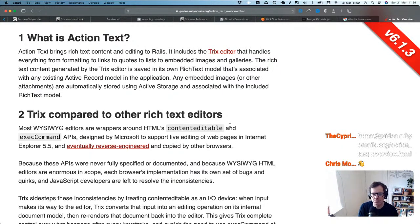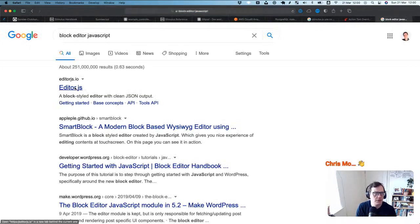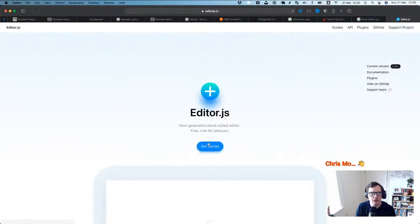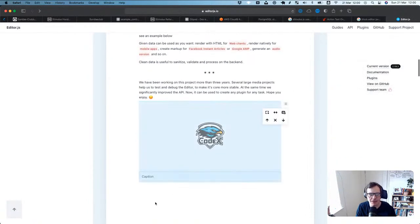There are some really good examples. No, not good examples. There are some examples. I had one with a name, like Meet Alfred or something, like Meet Bob. Block editor JavaScript. So editor.js, I don't remember that one. Is this the type of... and they never take you straight to the demo. Cheeky. Oh, okay, so this is the kind of... okay, here and then plus.